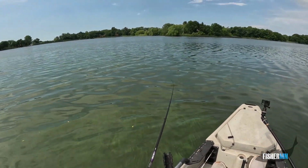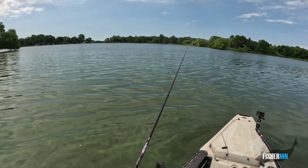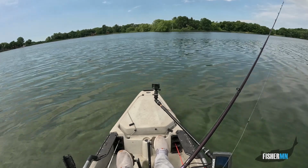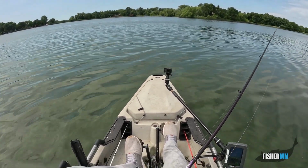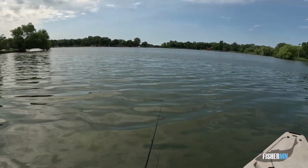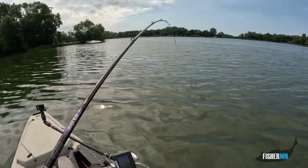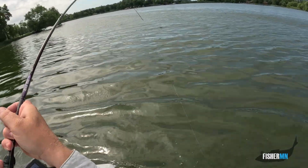Yeah, there's definitely. I was reeling it in so I could throw it out there really fast. And the thing came back as fast as I could reel it, so it must have been a northern. All right, we'll catch some northerns today. Kind of a perfect setup with the wind coming across this corner. Fish on. It's another northern.